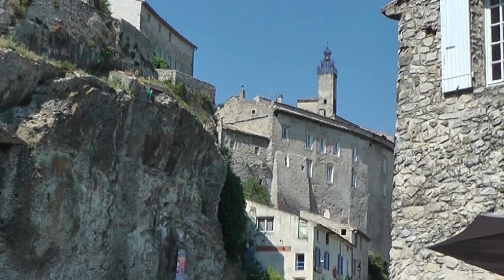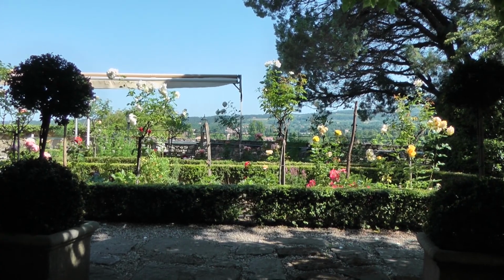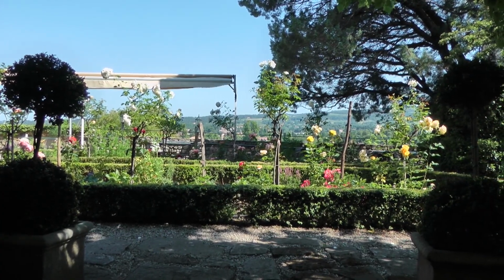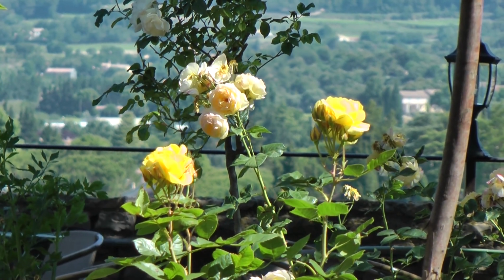The belfry for which the Hotel Le Beffroi is named is a major landmark. The hotel garden near our B&B was where we frequently took our afternoon break, overlooking the lower town.